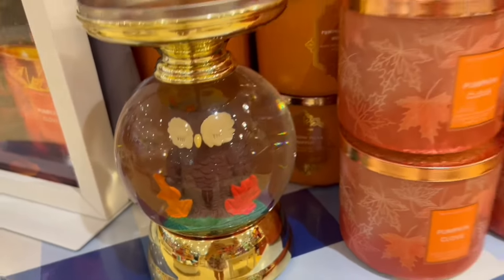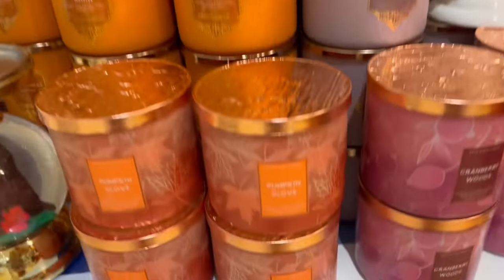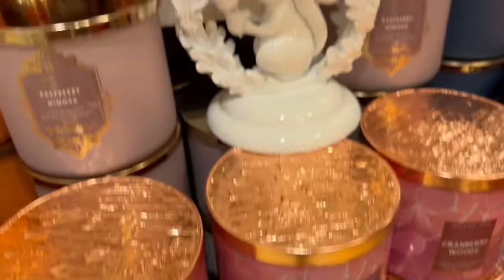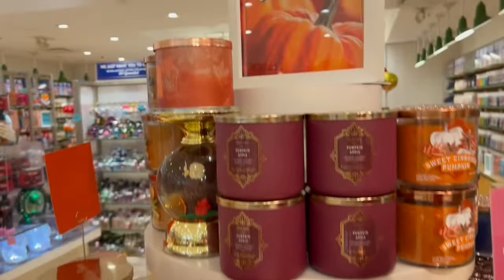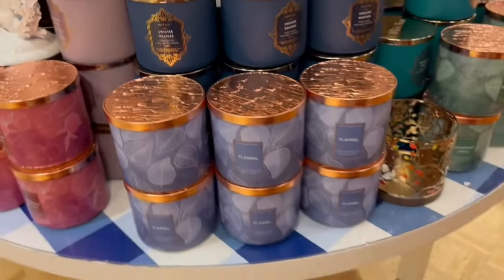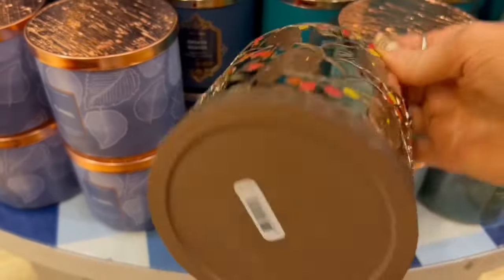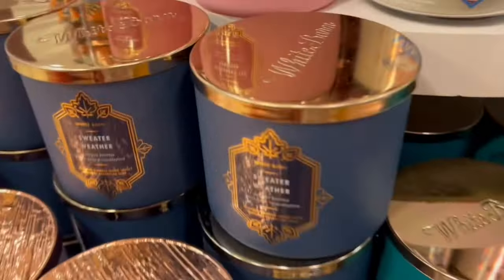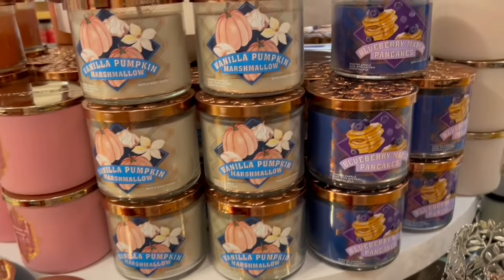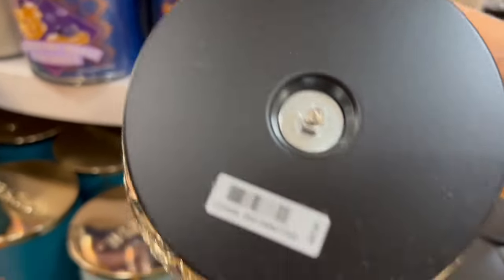Other one. And here's a fall owl candle holder that was really cute. And here's a table with all the fall candles. Here's a little squirrel candle holder. I love that as well. Here's an owl one. And here's one with leaves on it.